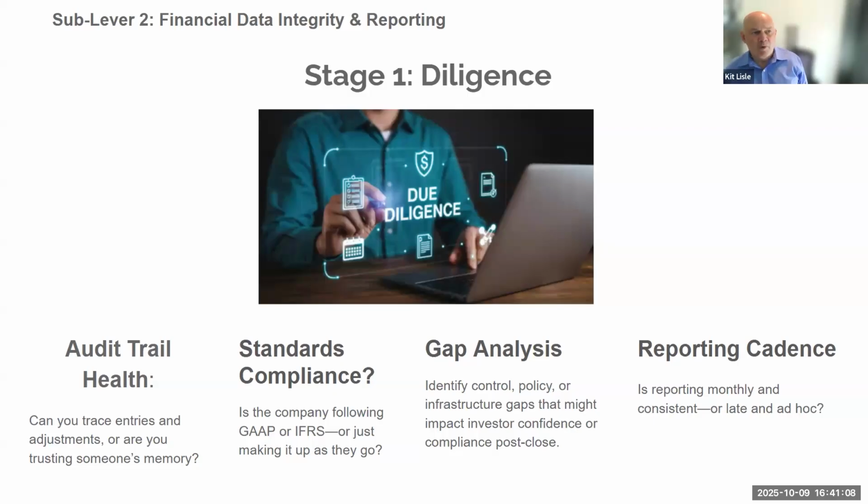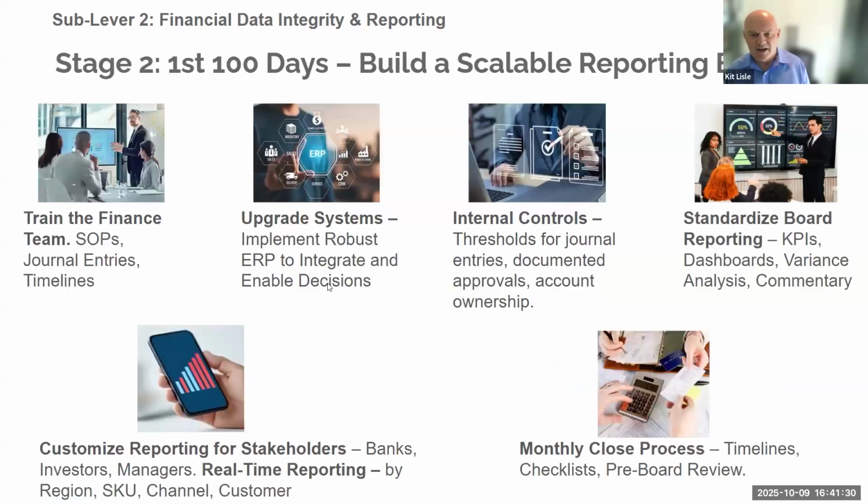Then when we get into the first 100 days, we want to be able to report in a scalable way. So we have to train the finance team. We have to upgrade the systems. We need to have internal controls, documented approvals, account owners, thresholds for journal entries. And then we need to standardize the reporting. What does it look like? What are the metrics? What are the KPIs? And of course, that's somewhat board dependent. They'll dictate exactly what they want to see.